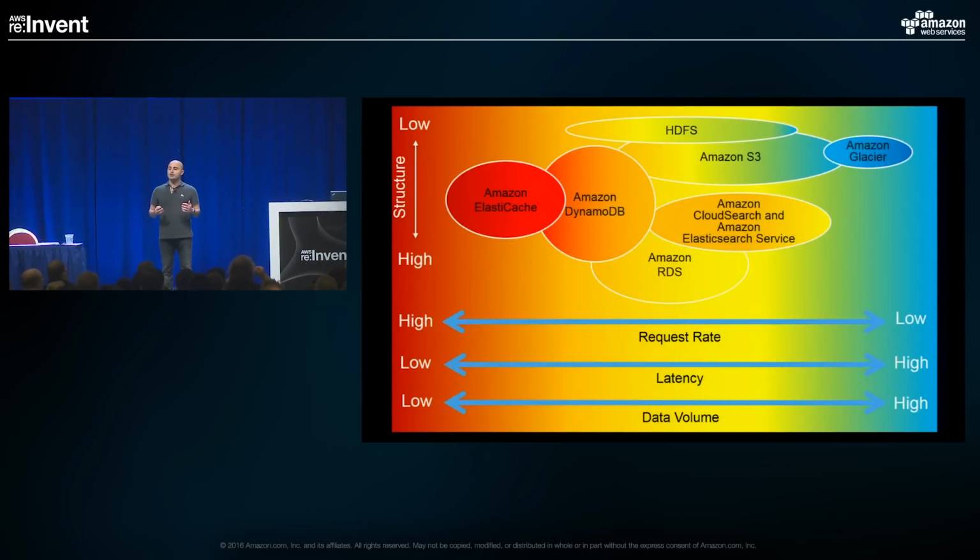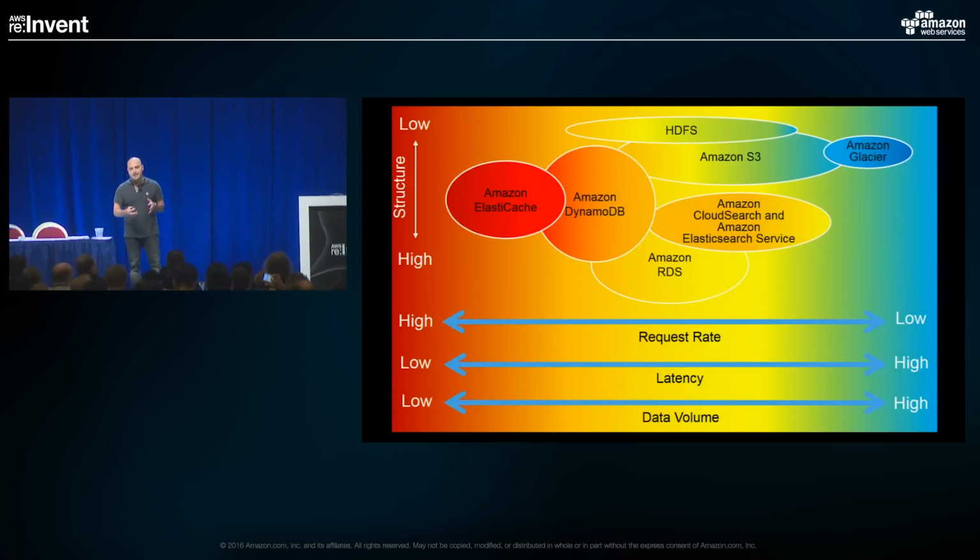Now, if you were to think about your data as a temperature gauge, you would want that hot data to be readily available. You would want it to support extremely high request rates. You'd want it to support extremely low latency. That's where Amazon ElastiCache fits.